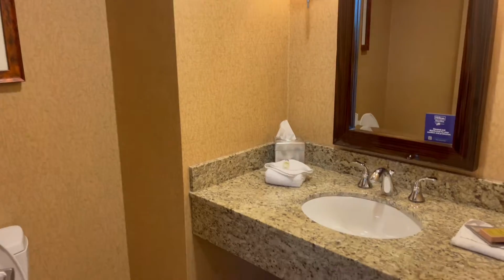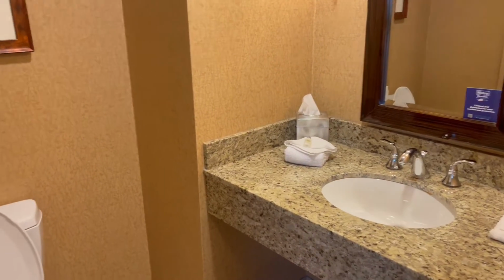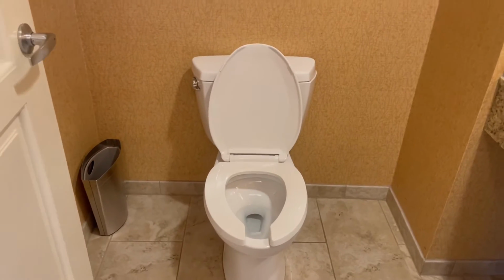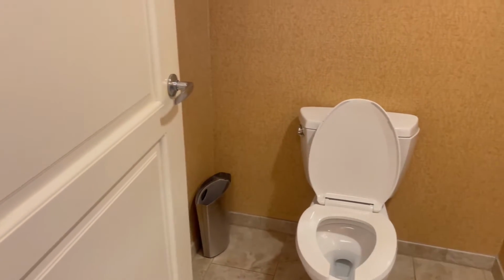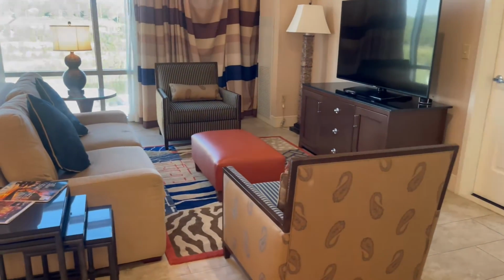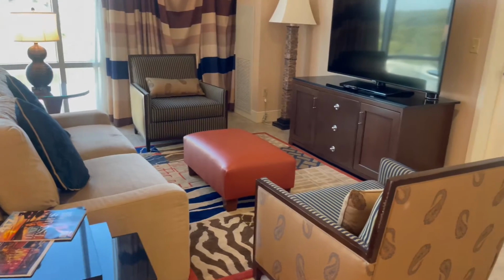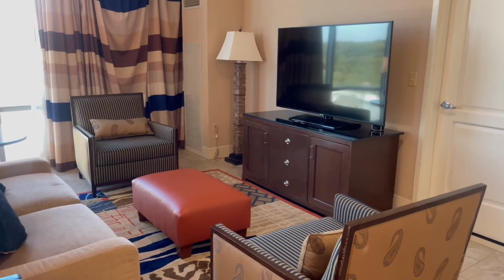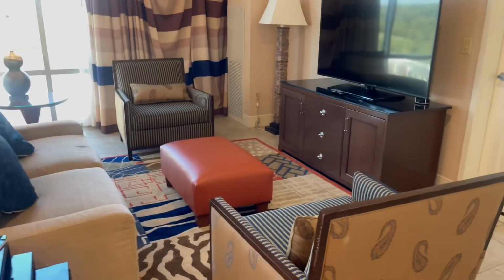As you enter, this unit has 2.5 baths. Right off to the right side, you have a half bath with a sink and a toilet. These units are very spacious. They have a nice sitting area with the television. The couch is a fold-out sleeper. If you had children, you could put the kids on the sofa sleeper.